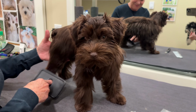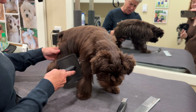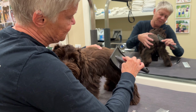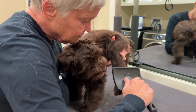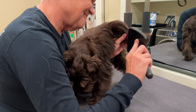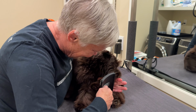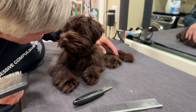Coco, you are so pretty. Such a pretty girl. Such a beautiful chocolate. You can tell I'm just so in love with these chocolate colors. And I've got quite a few of them now. So next year we're going to be producing lots of chocolate colored Schnauzer puppies that we can eat with a spoon. I could eat you with a spoon.